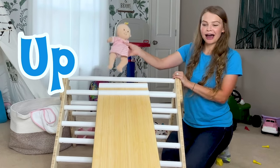We can sing some songs. We can clap our hands. Or we can sing, if you're happy and you know it, clap your hands. If you're happy and you know it, clap your hands. If you're happy and you know it, clap your hands. Quack, quack. If you're happy and you know it, and you really want to show it, if you're happy and you know it, clap your hands.